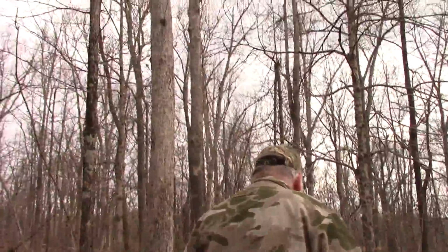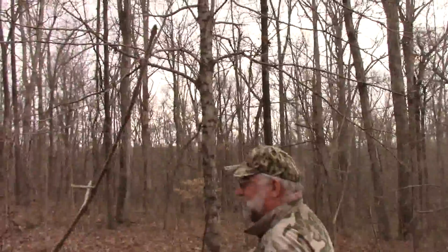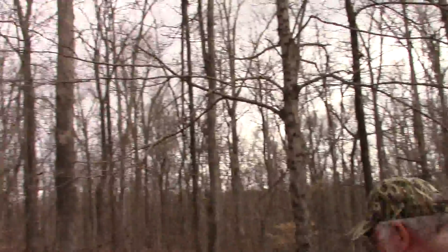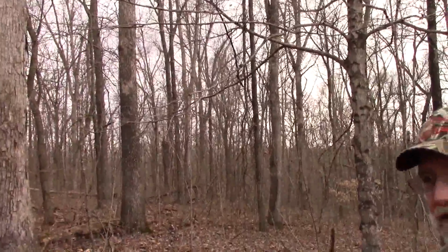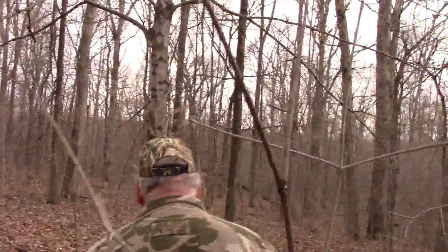Carefully cross the ditch. Be careful, don't slip and fall. Watch out, if y'all are not familiar, this stuff here is called Devil's Walking Stick. And be careful, don't touch it, it's covered with spines.